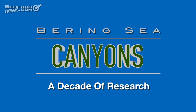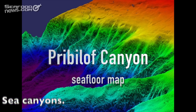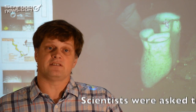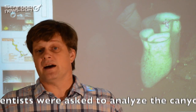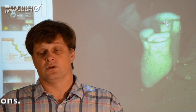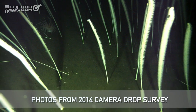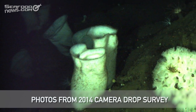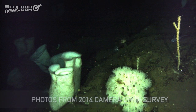We had some NGOs, some non-governmental organizations, that had proposed some essential fish habitat protections for two canyons in the eastern Bering Sea, Pribilof Canyon and Zemchug Canyon. And the council then in turn asked the Alaska Fisheries Science Center to do some analysis and try and get at this question of whether these two canyons were unique habitats, whether they housed species that were only found there, whether there was something special about these canyons.